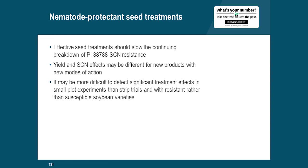But a silver lining to all this, coming off of my comments on the slow erosion of PI 88788 resistance, we sure hope that these seed treatments slow down the gradual demise of 88788 resistance. And the final thing, which is really enlightening or uplifting to me, is we just don't know what's out there that's going to come to market next. And so every product seems to have a new mode of action, a new mechanism, and so it's hard to even guess what's going to be next.